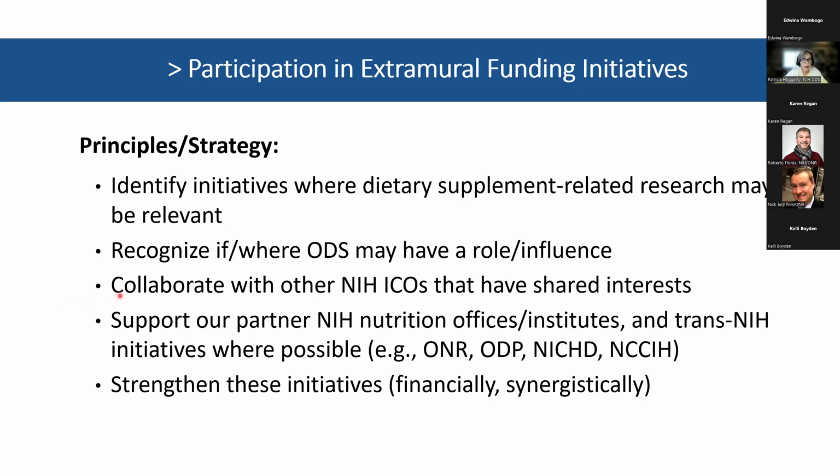So we want to collaborate with other NIH ICOs that have shared interests. Again, it seems kind of obvious, but what it means is that we identify the other NIH institutes, centers, and offices that have some shared interests with us. And we look at those and say, okay, we're going to pay attention to the initiatives that they are developing or have put out, because we know that we have some common interests.